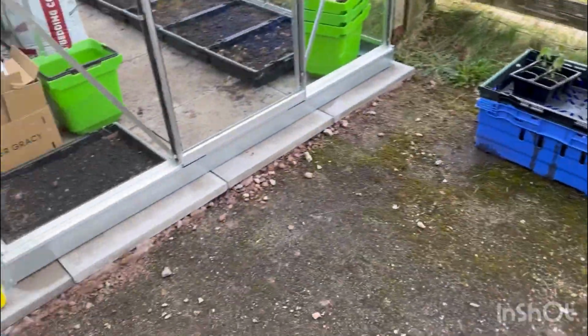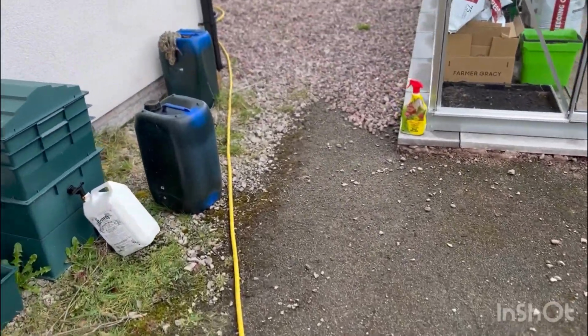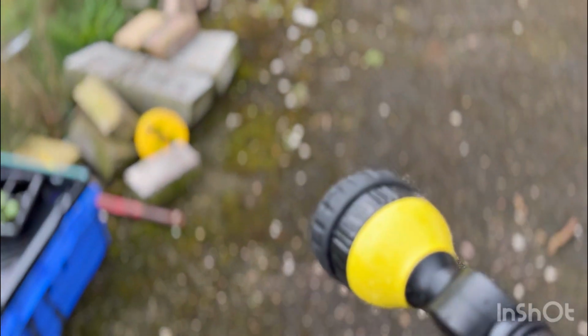I don't know what weather's been like where you are in the world, but here it has been the coldest and driest January and February we have ever seen. It has been so dry, so cold, everything is really far behind, and hence why water butts are not full, so therefore we're having to use the hose pipe for watering.